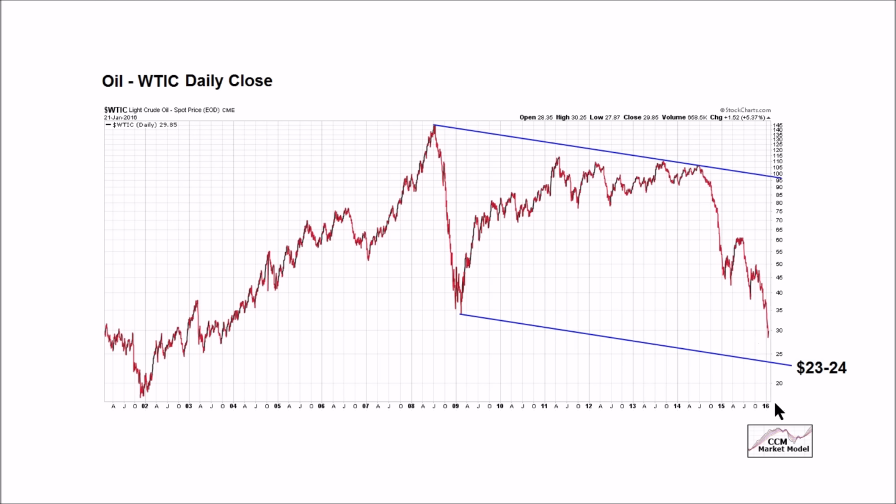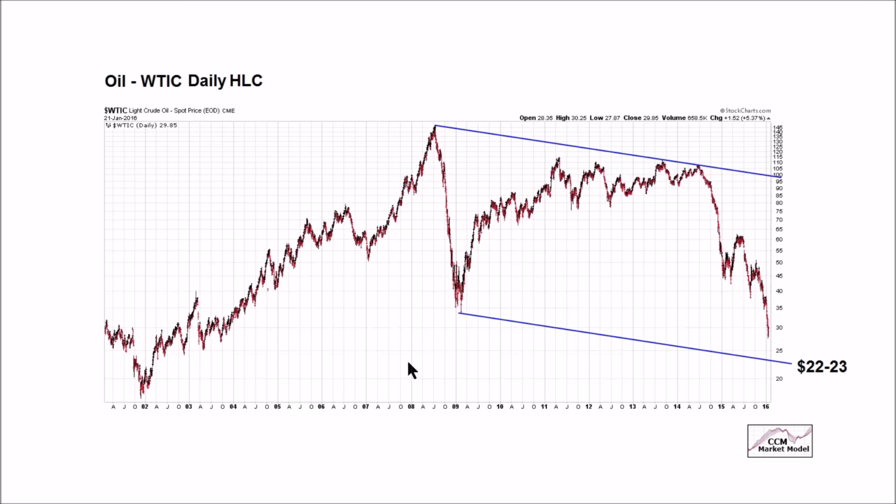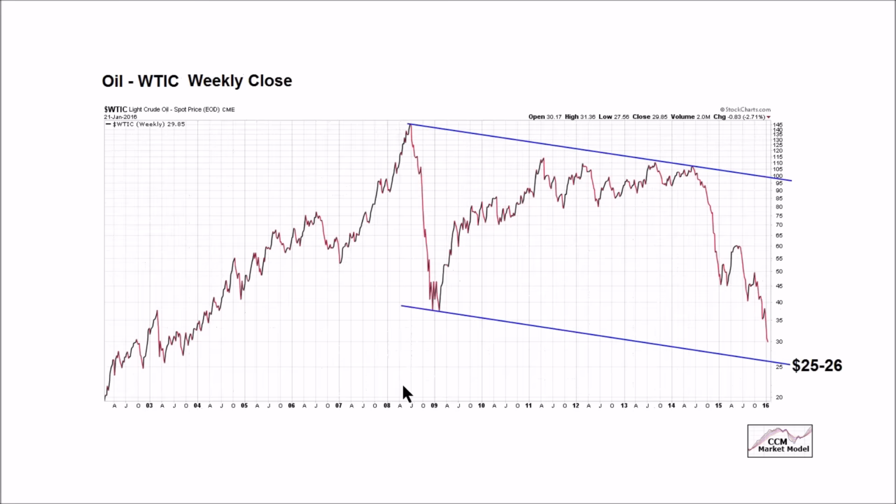It's possible that we could blow right through this trend line because all support is possible support. The market decides which chart is important. We do not make that decision. Therefore, we improve our probabilities of success if we also draw lines using high, low, close on a daily chart. In that case, we'll be watching a little bit more closely if oil gets down to $22 or $23 a barrel. When we were at the top of the channel, we moved to the bottom of the channel. We're at the bottom, we moved to the top.